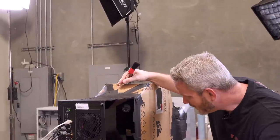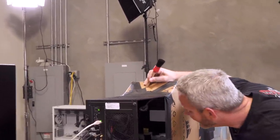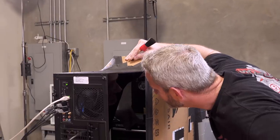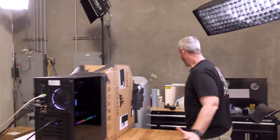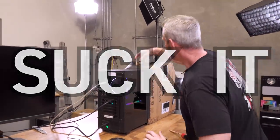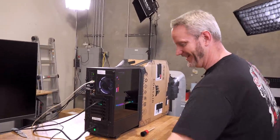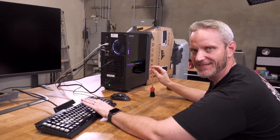Does anyone have a picture of the top of the case? Oh my God. That's US. Ha ha! I did it! Suck it! There, sealed. See, I'm not stupid.